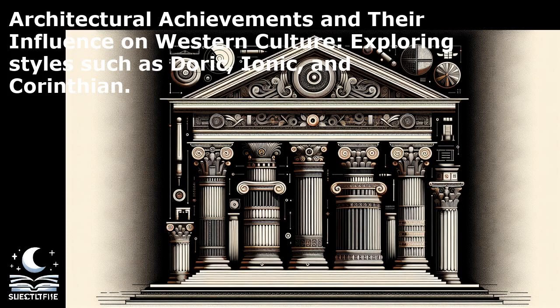The impact of modernist architecture on Western culture can be seen in the sleek skyscrapers of New York City, the minimalist designs of Scandinavian homes, and the innovative structures of contemporary museums and cultural institutions. In conclusion, the influence of architectural styles on Western culture is a testament to the enduring power of design to shape our world and inspire generations to come.